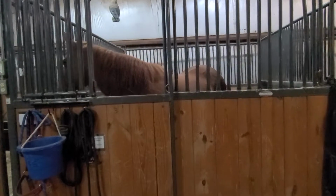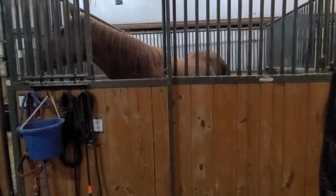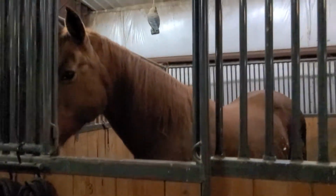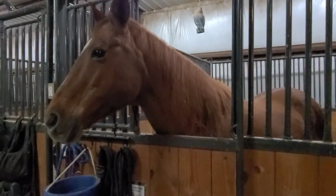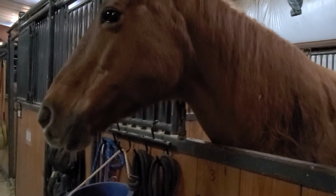So Cherry here is in her stall. First things first, if a horse is in a stall, rule of thumb at the Ag Center is, if the stall window is open, you are free to approach the horse. Now, they're not always going to come out and stick their head out of here, but Cherry is. So if that's the case, feel free to interact with them.